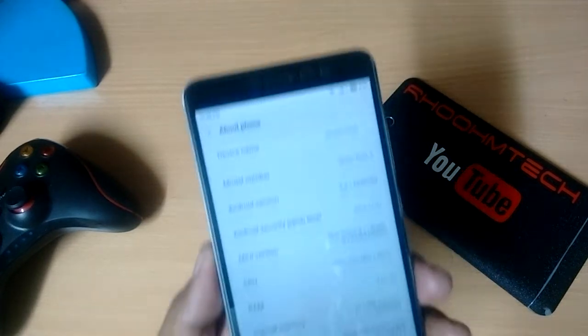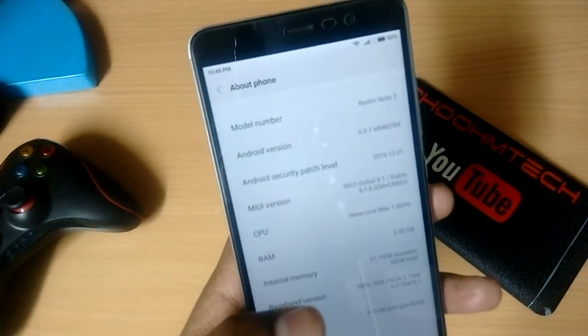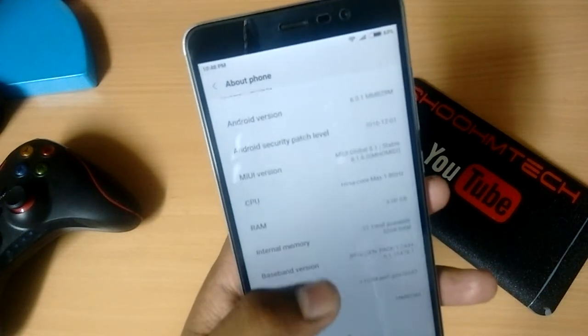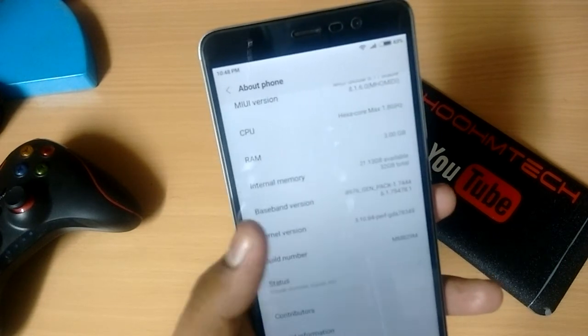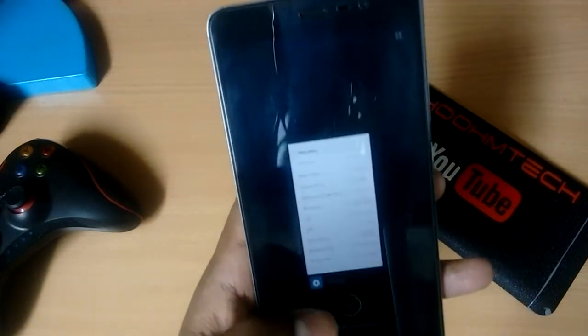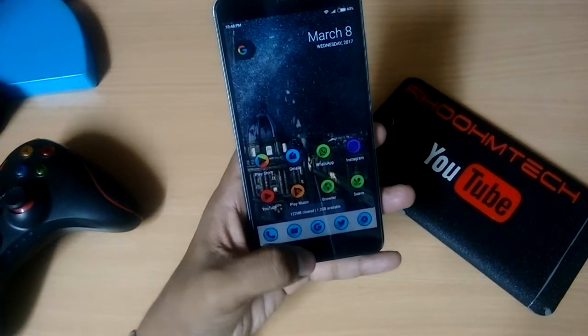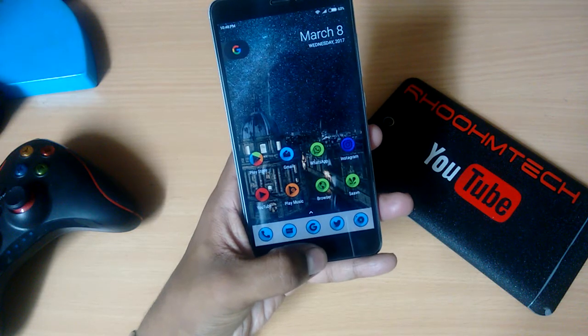So this is, as you can see, the Redmi Note 3 with the Android version 6.0.1, and we have the MIUI version 8.1.6, a stable version. So this is to confirm that my phone is not yet rooted, and so here we go with the Google Assistant. So let's start conversing with the Google Assistant as of now.